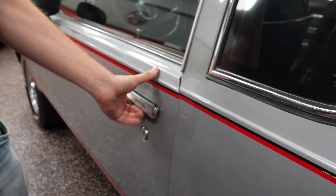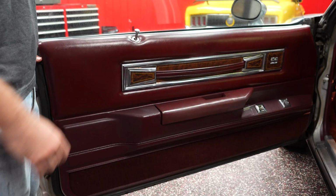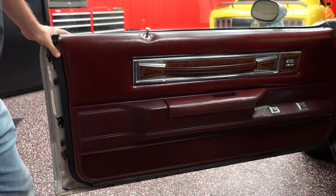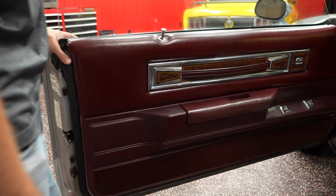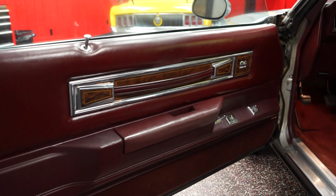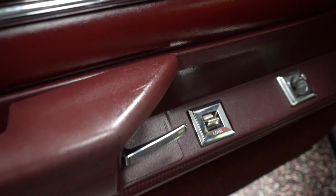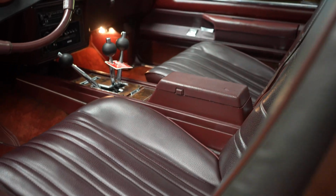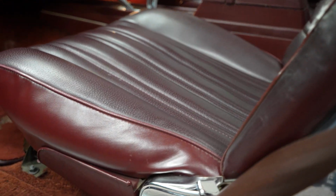And then inside. Favorite part about the car, it's got to be the interior. Take a look at the door panel. No rips, no cracks, nothing bulging out. You have power locks, you also have power windows, and they do work. That's part of being certified. We make sure that works. Headlights, taillights, wipers, horn, turn signals. Make sure there's no active leaks. Make sure it runs, it drives, it stops, all that.